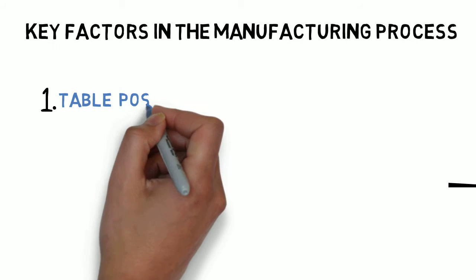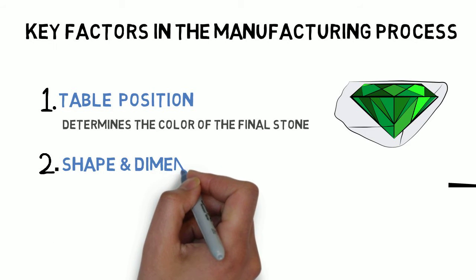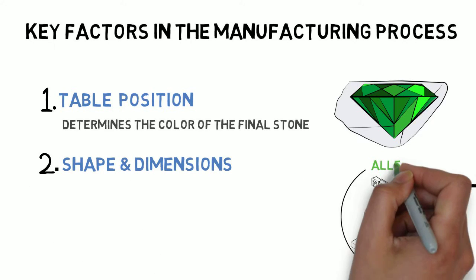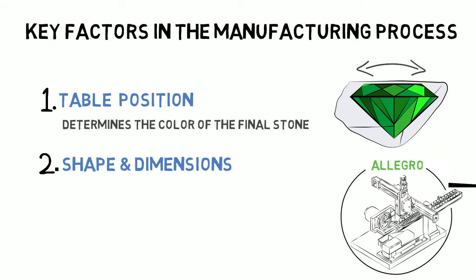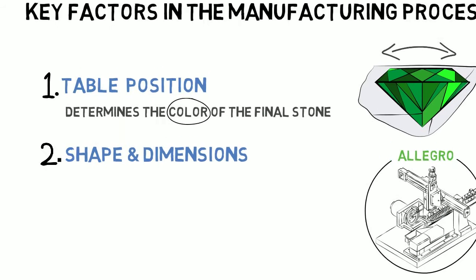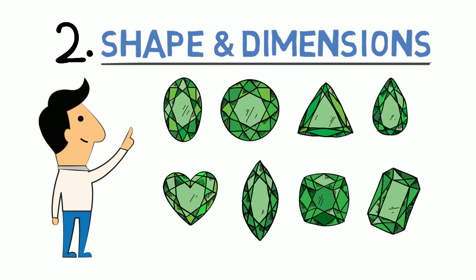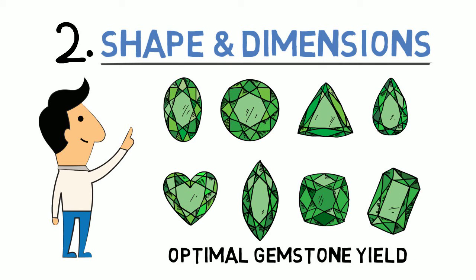First, the decision about table position, which determines the color of the final stone. Second, the decision about the shape and dimensions. With Allegro, the table position is still your decision to make, and the color concentrations will remain untouched. We come in straight after to provide the best options for shape and dimensions. Allegro will help you to create the optimal gemstone yield.